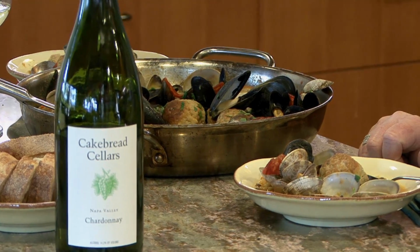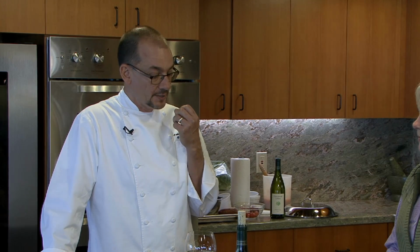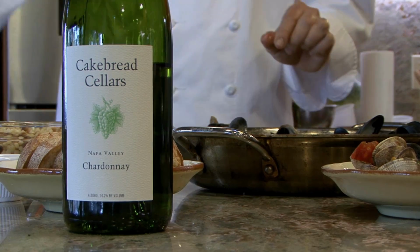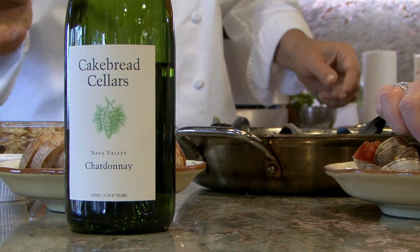What's really nice about this wine from a food standpoint, we've got really nice acidity to it. And so the wines are always bright and the fruit really shines, and it makes for a really interesting pairing. It makes the food taste better. The acidity of the wine is really, really important, as is the acidity of the food.